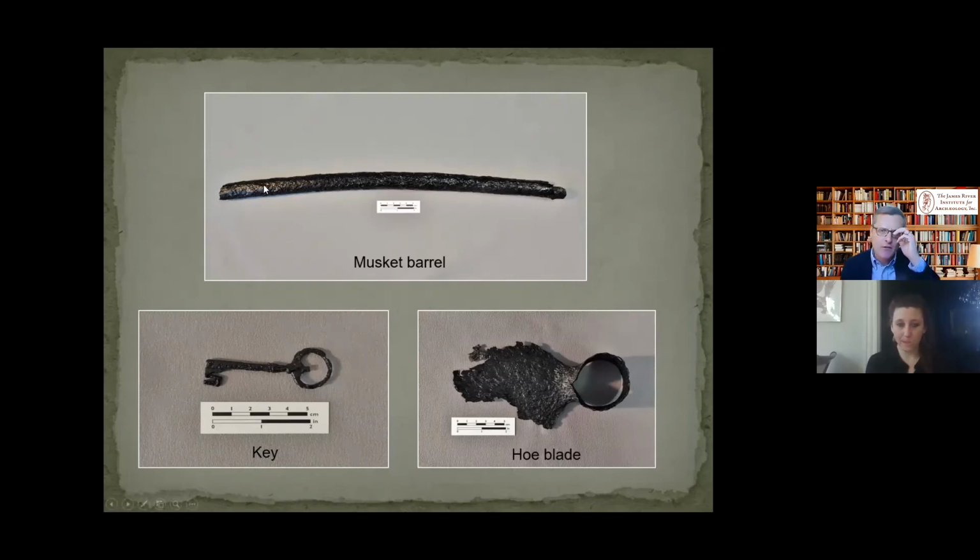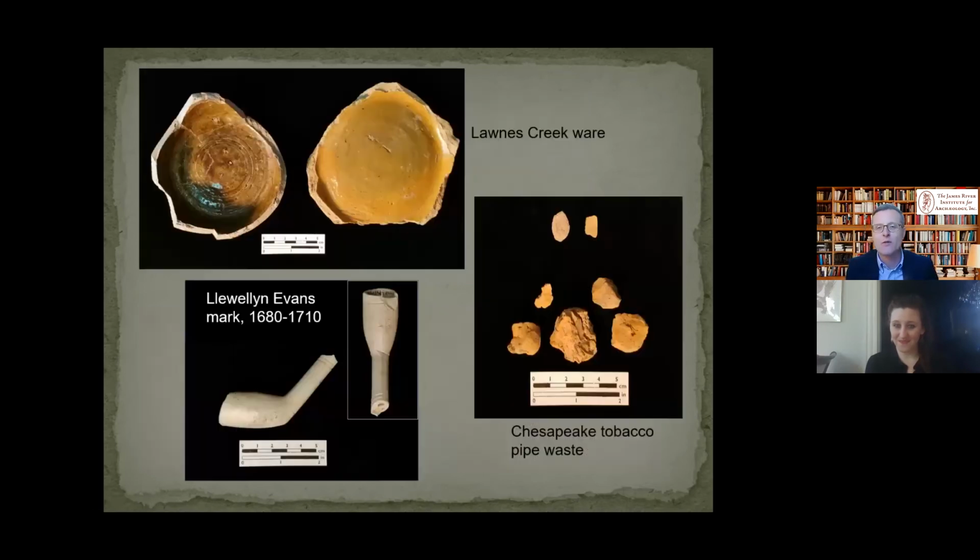So in some of these features, we recovered this musket barrel and this hoe blade, which you'll probably recognize. They're really ubiquitous on colonial era sites that we excavate. This would have been a primary tool for tobacco cultivation. This key, unfortunately, we did not find the chest that this key unlocked, just the key itself. So we don't know what that was associated with, but they are some very interesting artifacts that give us a sense not just of these people's status and what they were doing, but again, the time period that they were living here, which is one of the main questions we're always trying to answer.